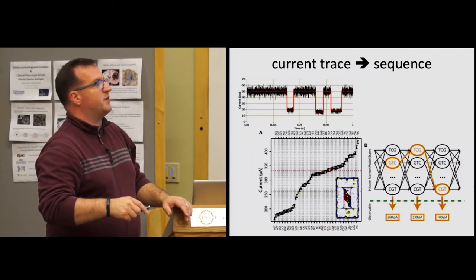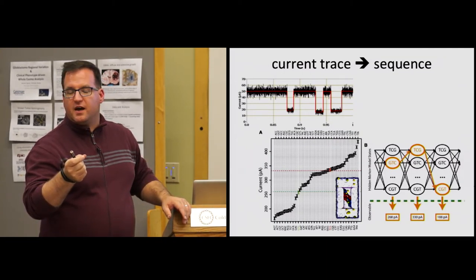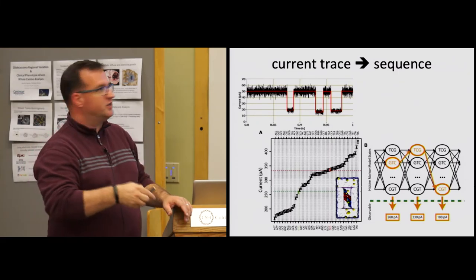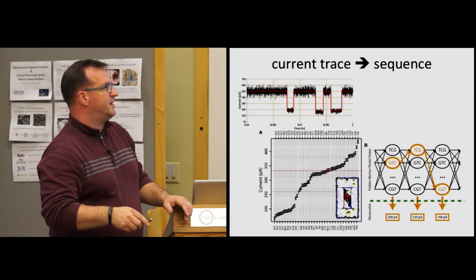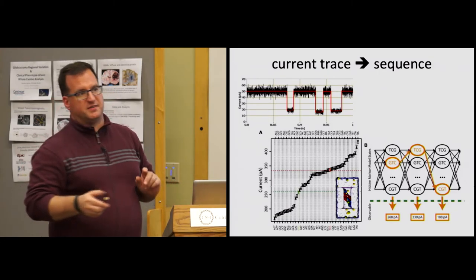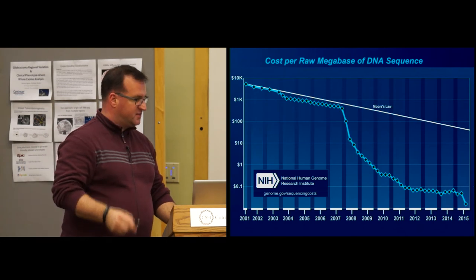We can say, what's the probability of getting to a TCG, given that we used to be in a GTC, given that we observed a particular amperage that corresponded to those numbers. And then having done that, we can say, ah, well, the sequence is GTCGT. We can read off the sequence from there. So that's how it works.